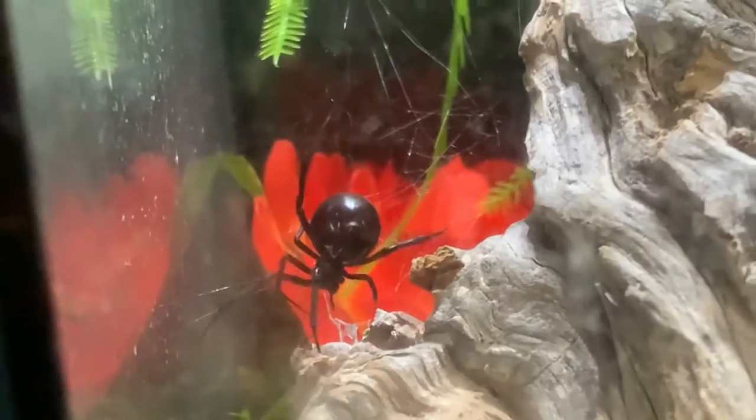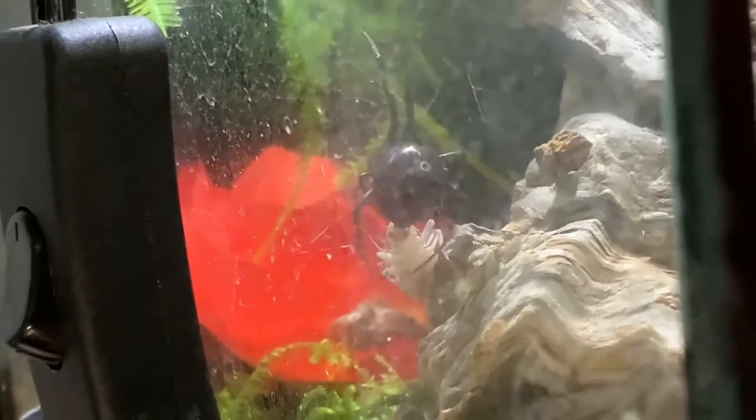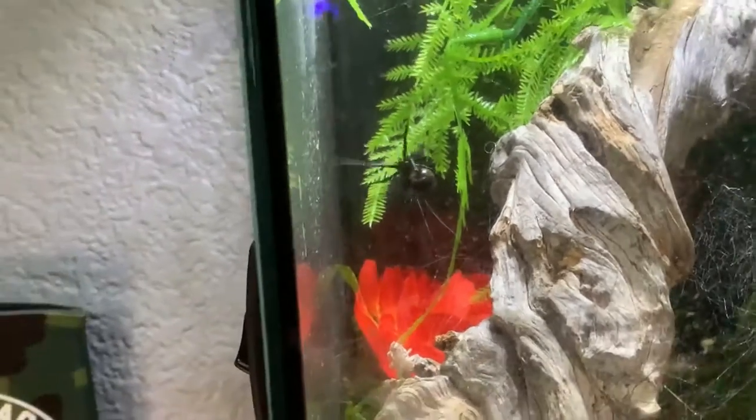We'll check back in here in a minute. But Abomination is doing her thing. And it looks like she's just attaching that guy and starting to wrap him up. Oh, yeah. Look at that. That's too cool. Wraps him up a little bit. Attaches a line. And goes back down there for more.